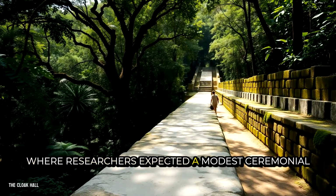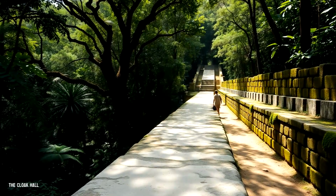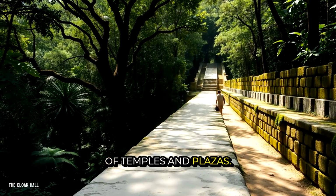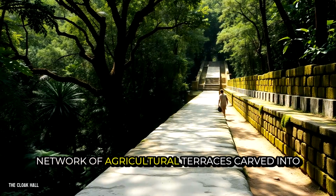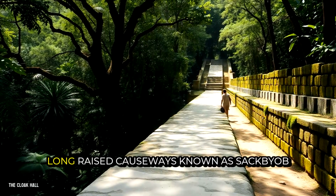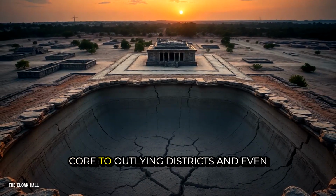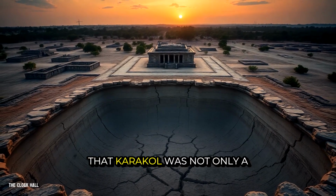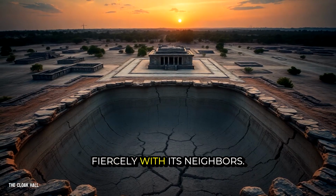Where researchers expected a modest ceremonial center, they found tens of thousands of structures spread across an area larger than many modern cities. This was not a simple cluster of temples and plazas. It was a sprawling metropolis. The LiDAR maps showed an intricate network of agricultural terraces carved into the hillsides, designed to feed a massive population. Long, raised causeways, known as sakbiob, connected distant neighborhoods, linking the city core to outlying districts and even to rival centers. And there were defensive walls, evidence that Caracol was not only a hub of trade and ceremony, but also a militarized state that competed fiercely with its neighbors.